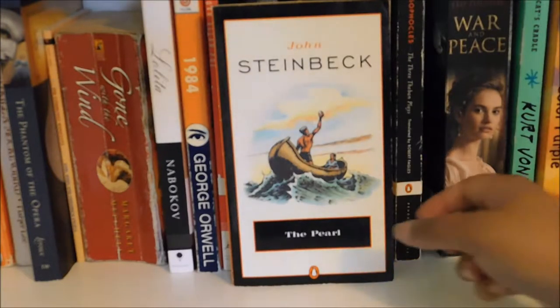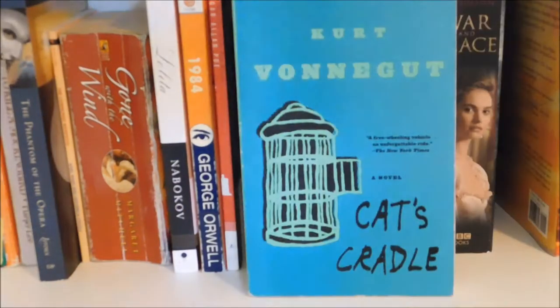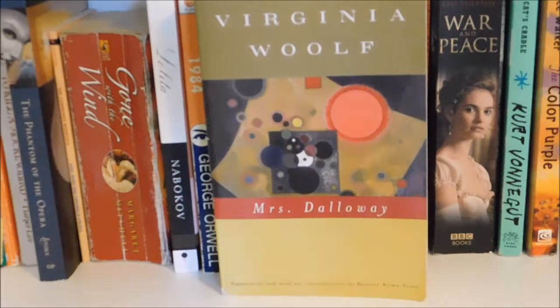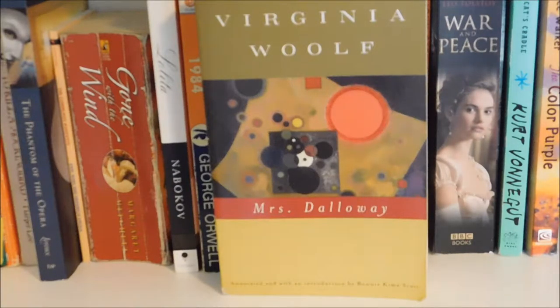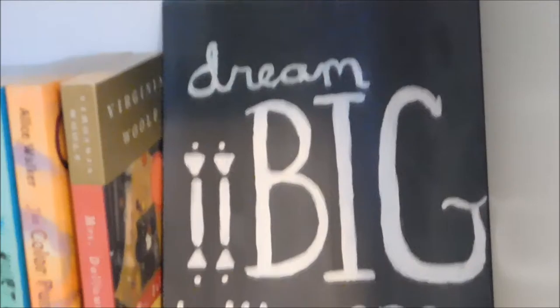The Pearl by John Steinbeck. War and Peace by Leo Tolstoy. Cat's Cradle by Kurt Vonnegut. The Color Purple by Alice Walker. And for the last of my classics, we have Mrs. Dalloway by Virginia Woolf. On the shelf, we also have a little painting that my big gave me, and it says Dream Big, Little One, because she's my big and I'm her little.